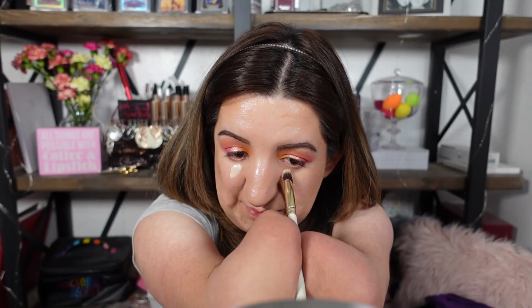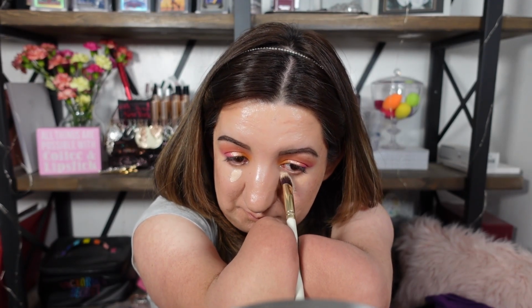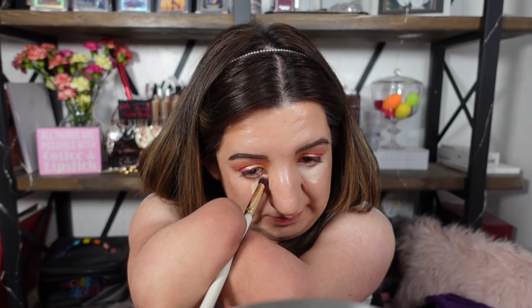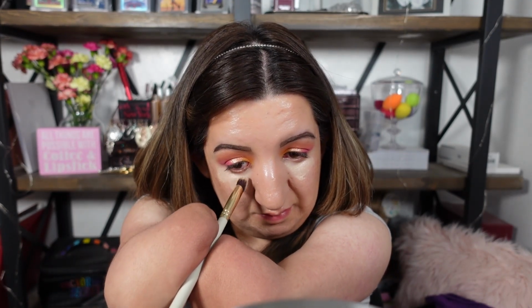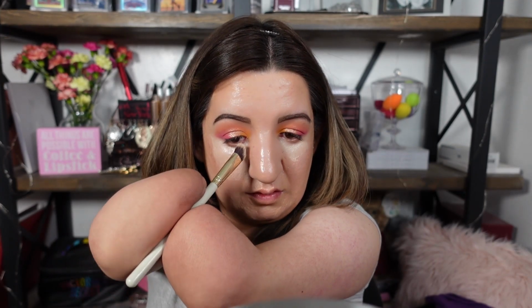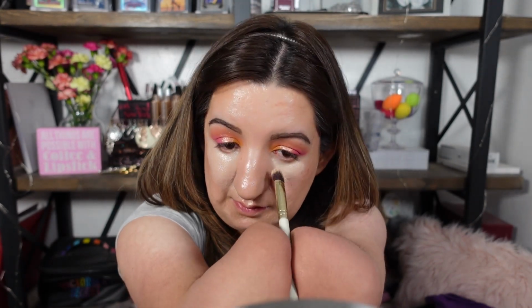Whenever I was looking at the shades online, they didn't have a Fair in stock, so I went with Light. And then whenever I got it in the mail, I saw the color and I was like, oh, it's probably gonna be too dark. But it is not too dark. It is like the perfect shade for me. I'm also, with the concealer, gonna clean up the edges on the eyeshadow.